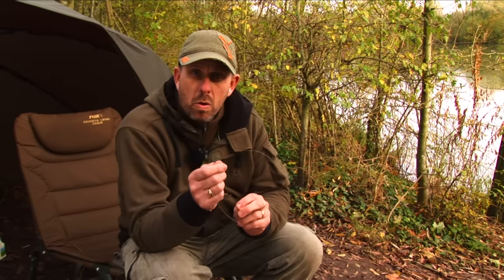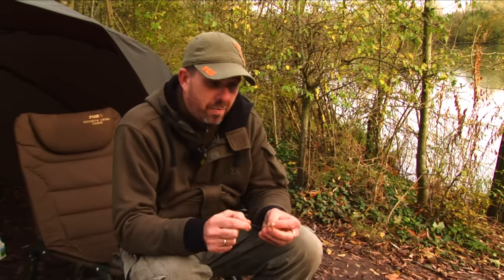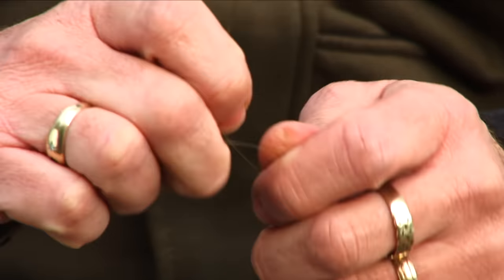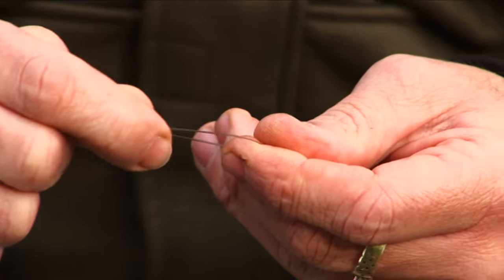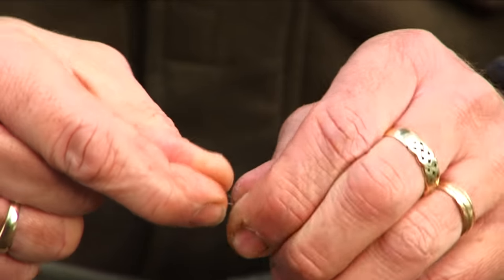Now because it's very stiff and also relatively thick, you can't do a normal knotless knot with this, so I'll have to do a whipping knot, which I'll show you how to do. But first of all, what I'm going to do is tie on a size 11 ring swivel. Again, because this is really thick and strong material, you can do a straightforward blood knot with this and not worry about losing breaking strain on it.